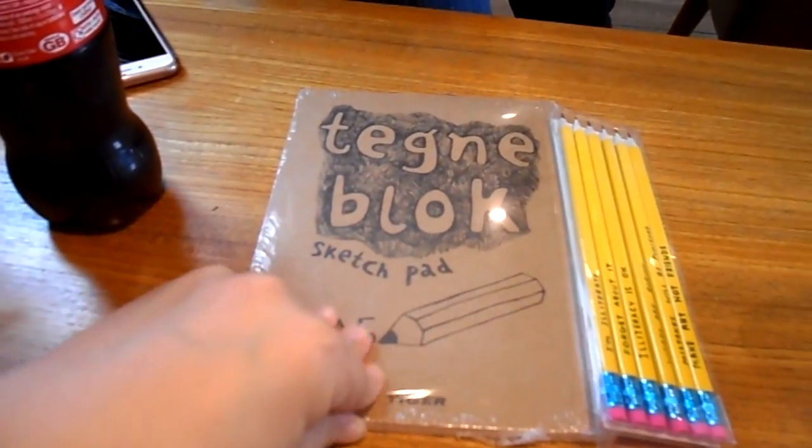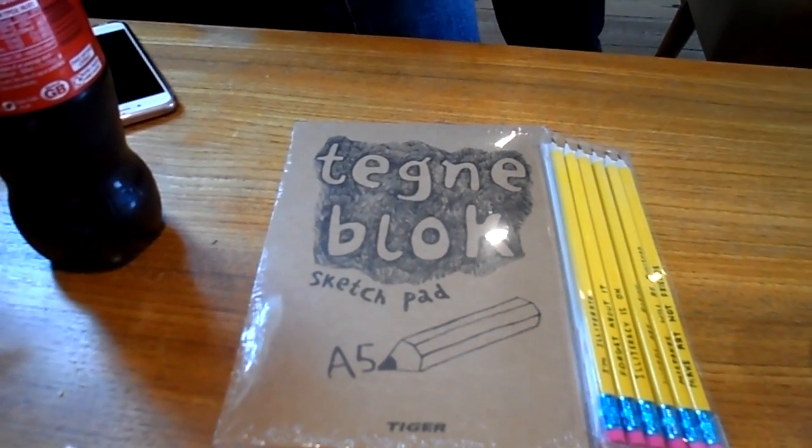So we've got our pencils. We've got a little notebook that we're going to share, and I think we've got a sharpener somewhere, but we're not going to really use it.